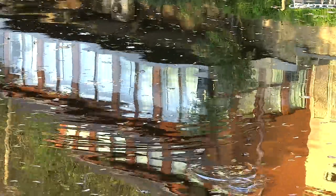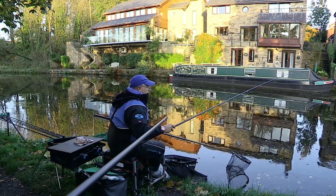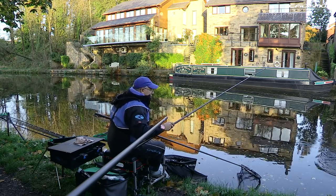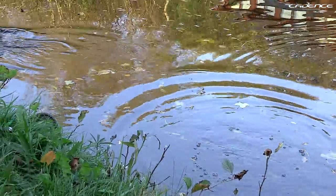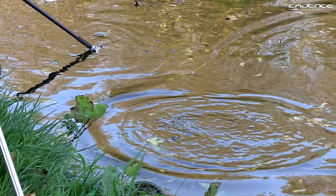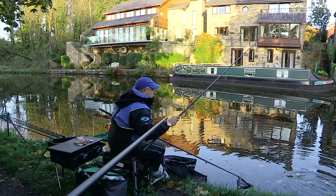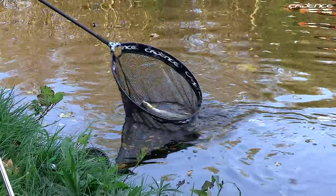The light's starting to fade and the sun's dropping, and a lovely way to sign off. Yeah, it's a cracking fish, you can see it now. Beautiful. The most timid bite as well, that probably took about 30 seconds to develop. There he is. I think he's ours now. Got you.